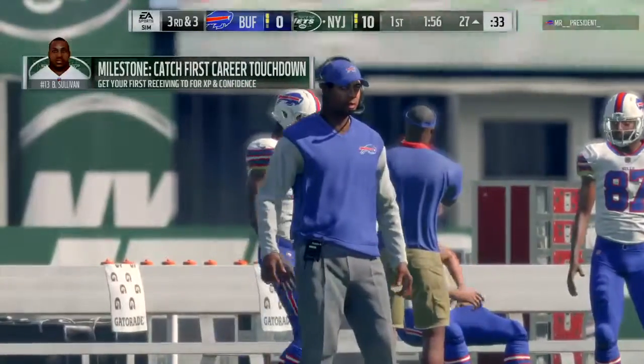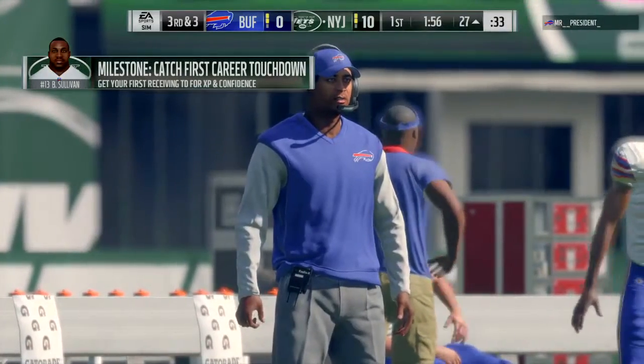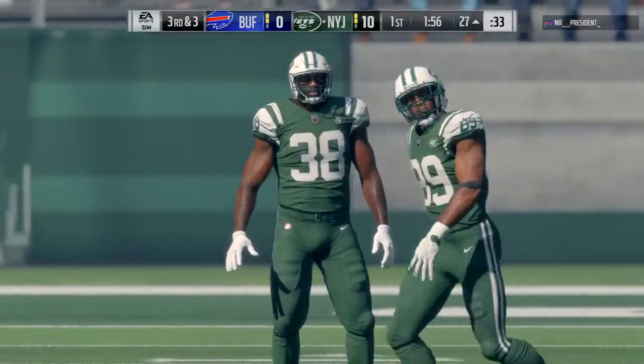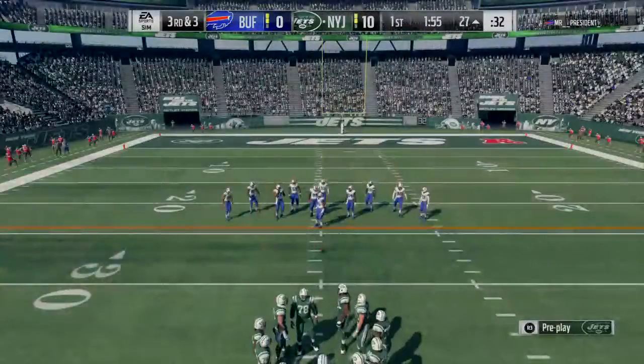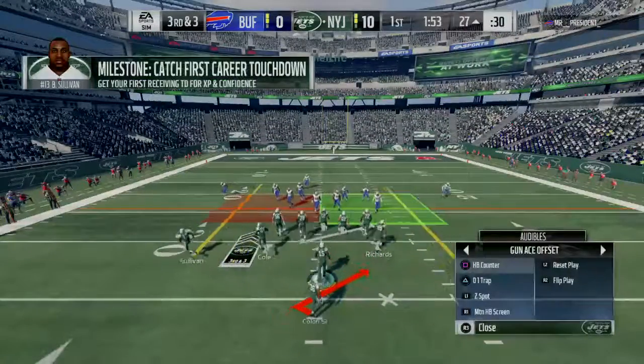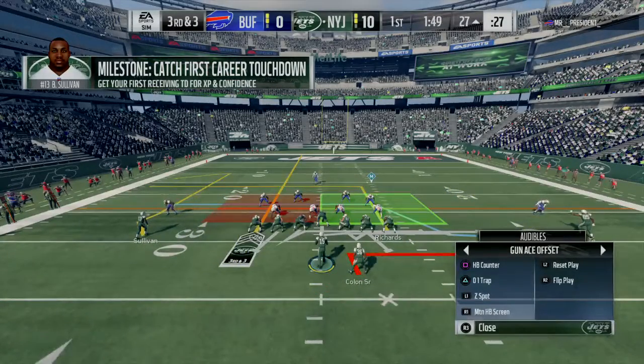But when you go from 2nd and 4 to 3rd and 3, that just tells you who won that battle on the last play, huh? Yeah, first round went to the offense, second round the defense. 3rd down and 3. And on the outside, they're playing press coverage. Here we go now.